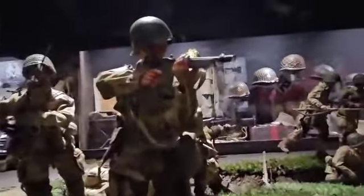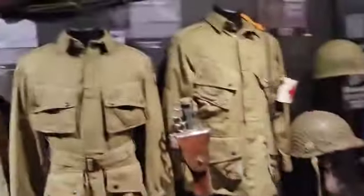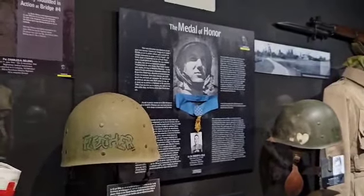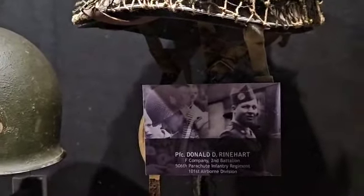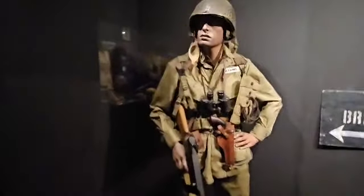Figures of attack we got. The 101st. Lieutenant Colonel Robert Cole. From the 502nd. Second Battalion of the 506. For Donald Reinhardt, F Company 506. More uniforms. It's for the 101st again, with a Thompson and a mortar.